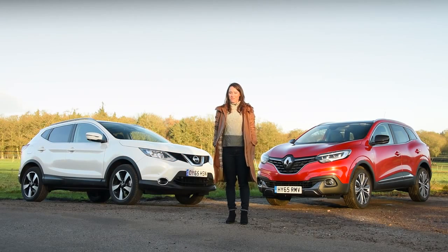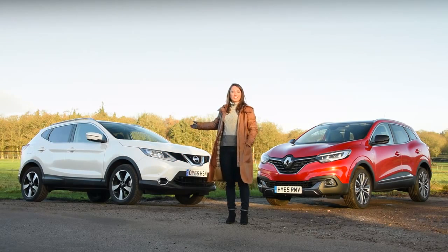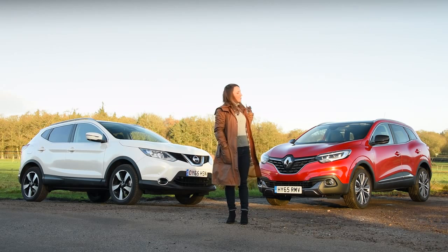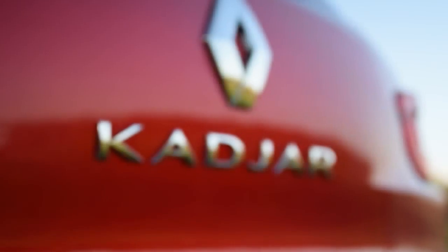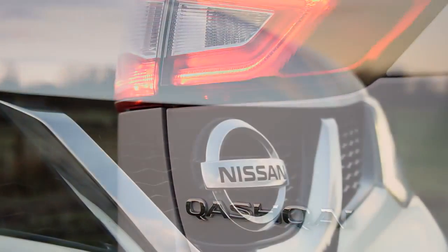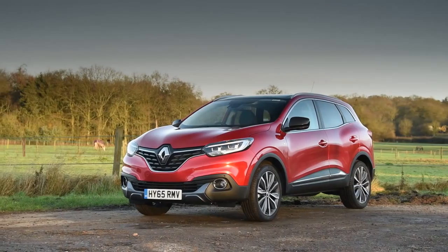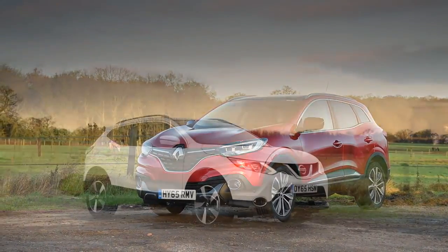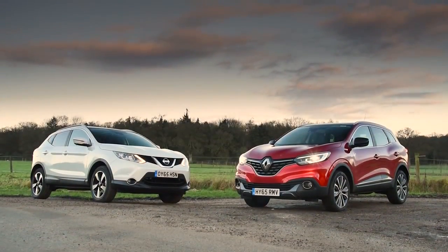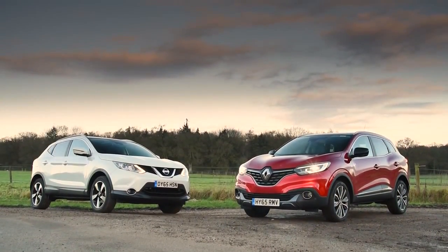Today we put a firm family favourite, the Nissan Qashqai, up against what is arguably its strongest rival to date, the new Renault Kadjar. If the newcomer looks somewhat familiar, it's because Nissan and Renault are part of an alliance, and so the Kadjar uses the same platform and engines as the Qashqai.